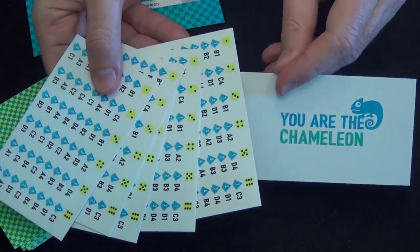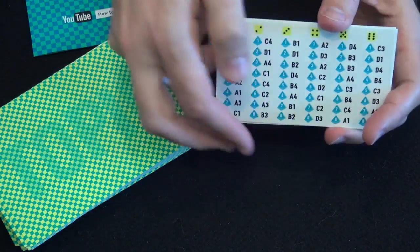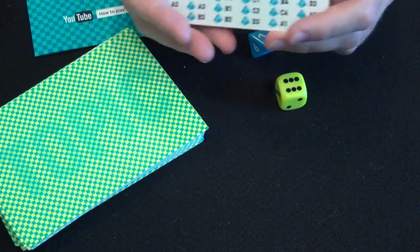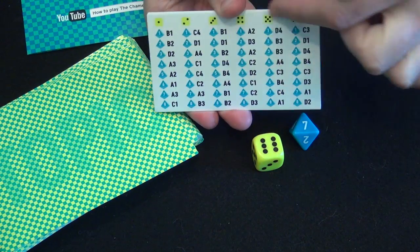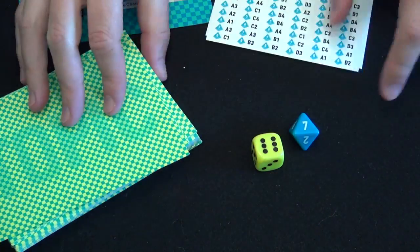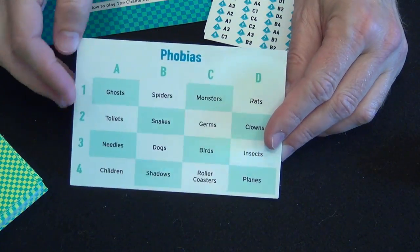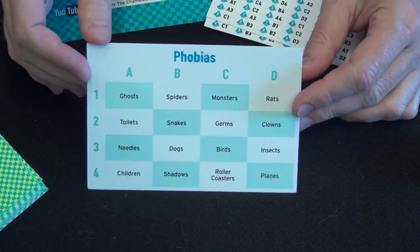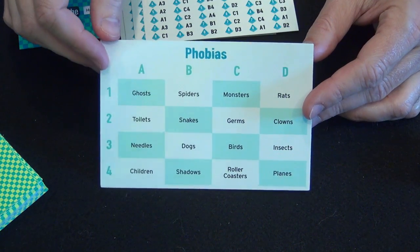One player at random and without anyone knowing will receive this Chameleon card. Everyone else will receive this grid card. Someone will roll the dice. You'll see which column to look at and which row. So 6 and 7, you go across, go down. 6 and 7 is A1. What does A1 relate to? The topics for this round. So you reveal a card, you see phobias. You look at A1, which is ghost. So everyone except the Chameleon knows that they're talking about ghost.